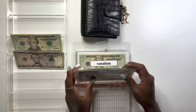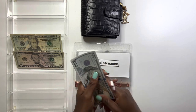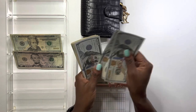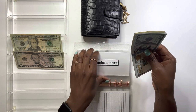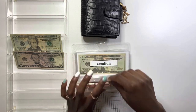I think there's $368 there. Let's count it real quick, just for added effect. 100, 200, 300, 320, 340, 365, 366, 367, 368. 368 is exactly what we have. And get that in there.